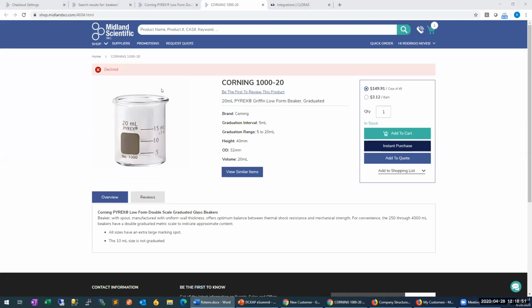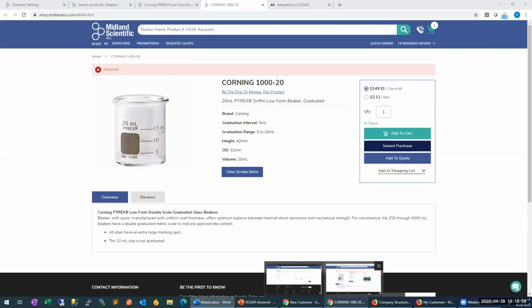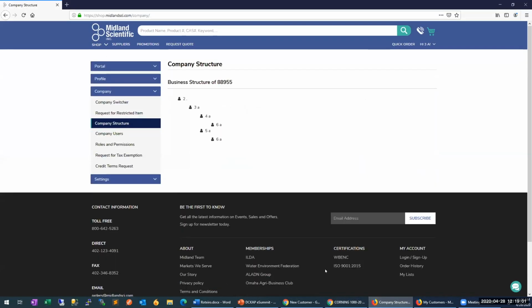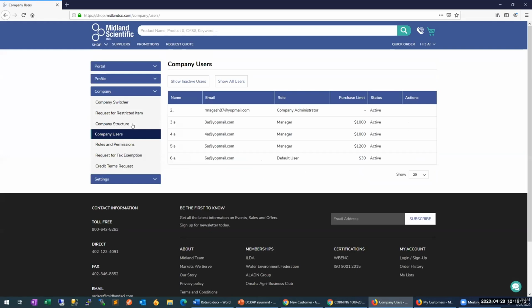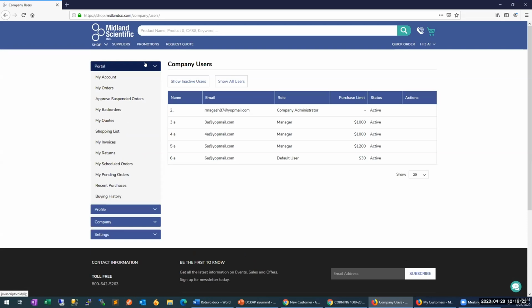So another feature that was important also to the system was to create a company structure. So we have some of our customers that have different shoppers under the same company, and each of the users would have a specific purchase limit. And they would also have some managers. So if they're trying to place an order above that purchase limit, the order gets suspended here on the website, and their manager has an option to approve their order.